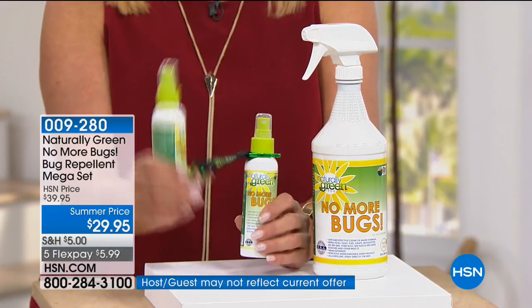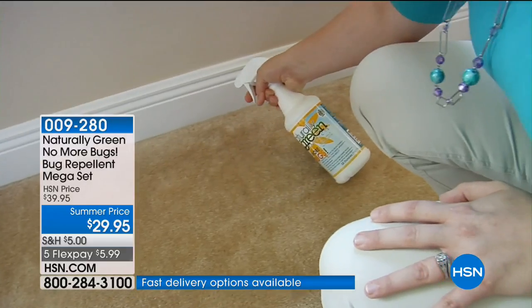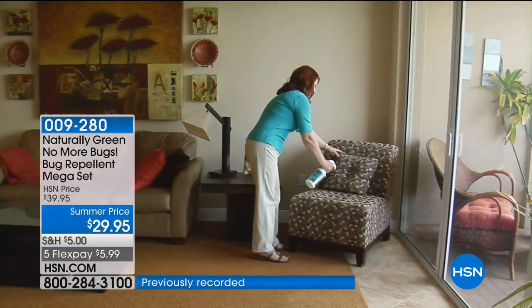And you get the little carabiner that goes with it, so you can hook it onto your waist if you're going to go hiking or bird watching, or you're just going to go to the park with the kids. And you literally can use it very much like an indoor pest repellent, but you can also use it like a spray-on on your skin.